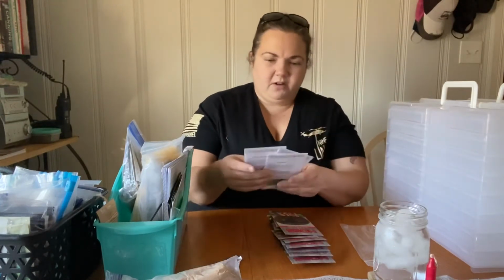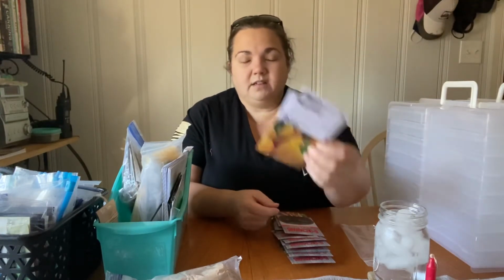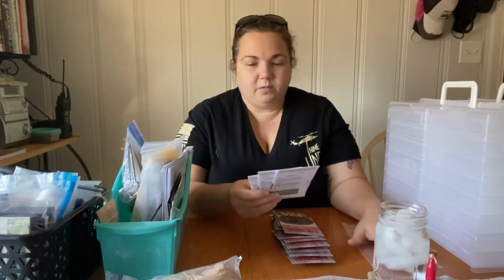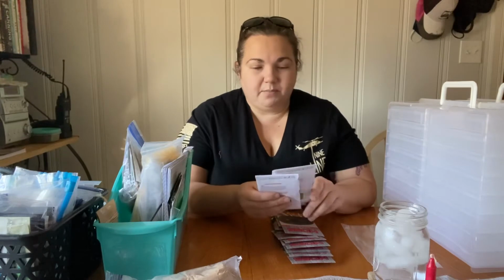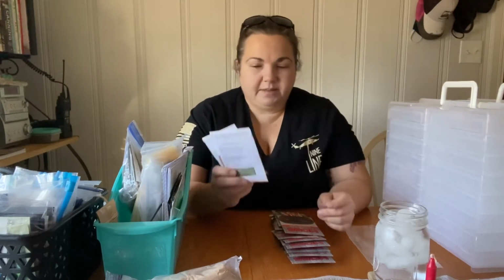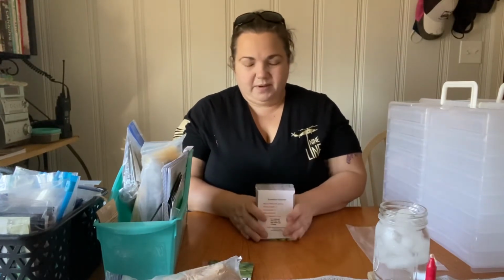Another one that I've had really great success with is M.I. Gardener. I have a few things in my garden right now from them, and I planted a few things this past summer from them, and his seeds do really well. I was excited to get my hands on particularly some peppers, pepperoncini, because my husband loves pepperoncini, and then shishito peppers. I wanted to give those a try. I'm excited to try these because I've had really good success with the ones that I started this past summer.